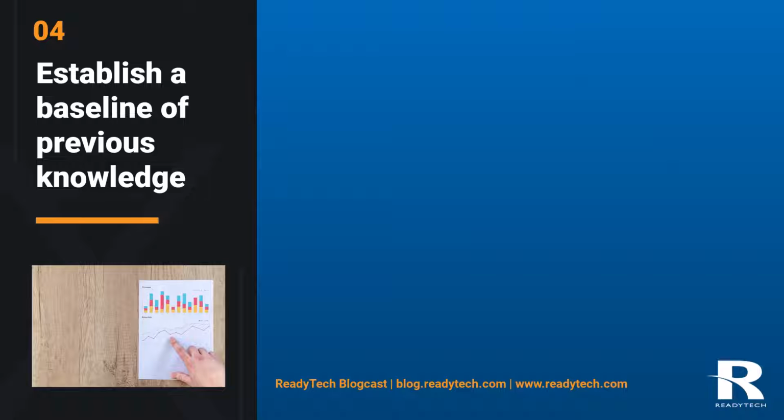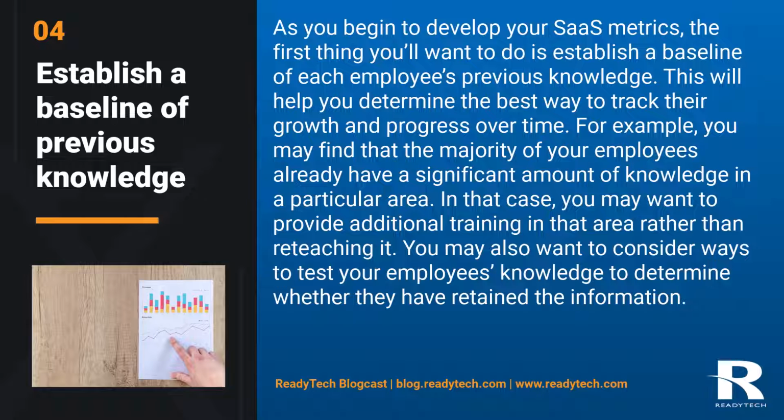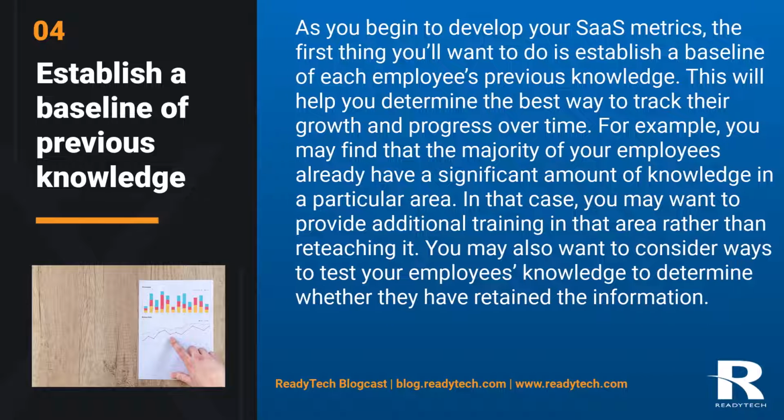SaaS Metrics Tip 1. Establish a baseline of previous knowledge. As you begin to develop your SaaS metrics, the first thing you'll want to do is establish a baseline of each employee's previous knowledge. This will help you determine the best way to track their growth and progress over time. For example, you may find that the majority of your employees already have a significant amount of knowledge in a particular area. In that case, you may want to provide additional training in that area rather than reteaching it. You may also want to consider ways to test your employees' knowledge to determine whether they have retained the information.